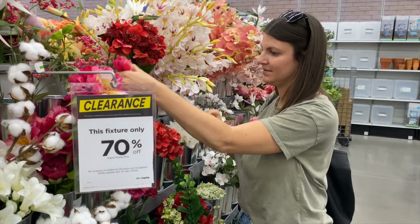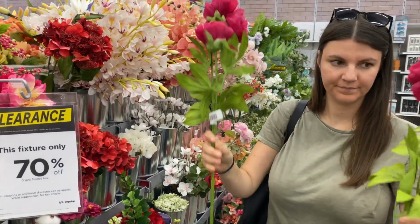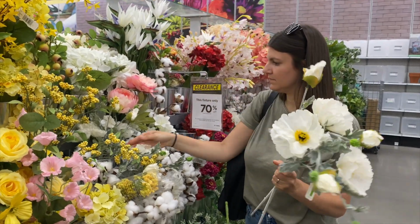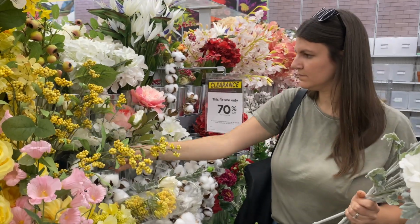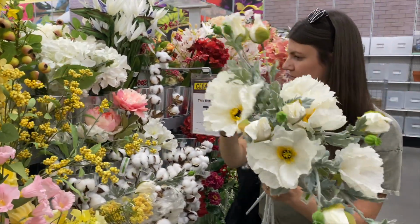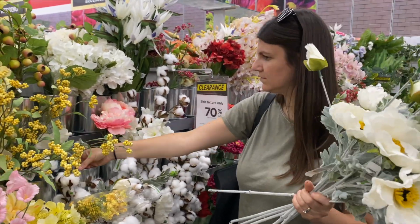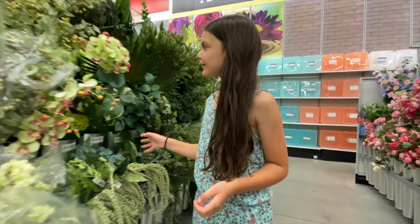I've had my eye on these peonies for a long time, and now that they're 70% off, I finally decided to get them. I've also had my eye on these white poppies. The quality is so good on these. So it's easy to overbuy during a great sale like this, but make sure the quality is good and it's something you'll actually use. So even if it's a good deal, it doesn't mean you have to buy it.